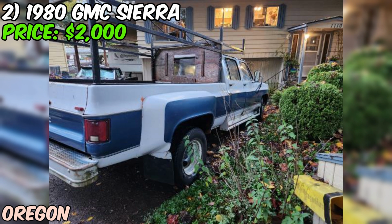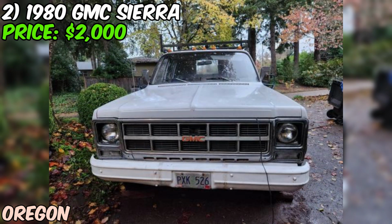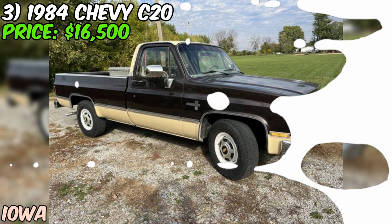At $2,000 OBO, you're basically paying for that newer engine and transmission. Sure, it needs bodywork. Those rusty panels aren't going to fix themselves. But you've got two potential paths here. Either use it as a budget work truck that's mechanically sound, or take on a restoration project of a relatively rare crew cab dually.